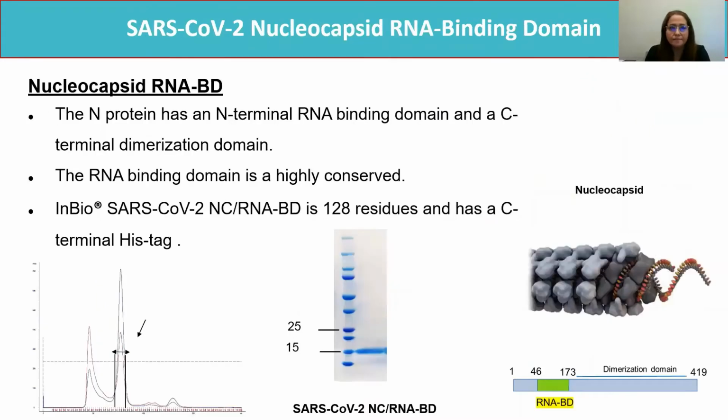Next slide, please. The next purified SARS-CoV-2 protein is the nucleocapsid RNA-binding domain. The nucleocapsid or N protein has 2 domains, the N-terminal RNA-binding domain and a C-terminal dimerization domain. The RNA-binding domain is the domain that is highly conserved. We have expressed this protein in E. coli and purified it by multi-step chromatography. The InBio SARS-CoV-2 nucleocapsid RNA-binding domain is 128 residues, and it has a C-terminal His tag. A sample of the purified nucleocapsid RNA-binding domain analyzed by SDS-PAGE is displayed on this slide.